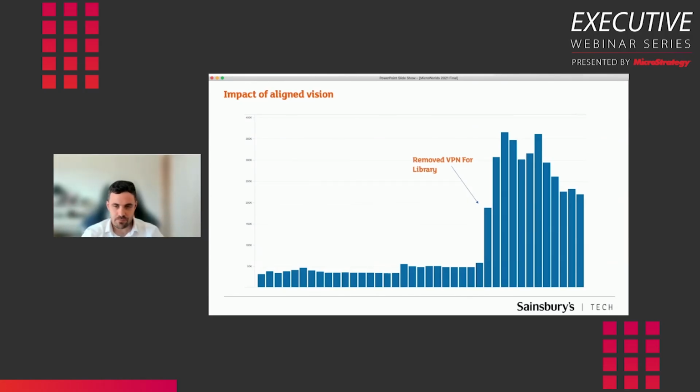strategic vision. What you see now is our usage on one of our mobile reporting platforms. And before the big peak and before the label of VPN, we were only able to access it whilst on the corporate network. When we removed that barrier, because we deemed it less risky than what the teams were doing to circumvent the VPN barrier, we found the usage increase sevenfold amongst the stores.